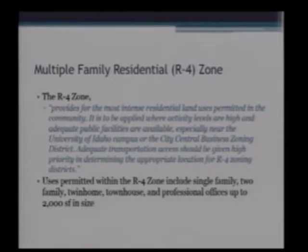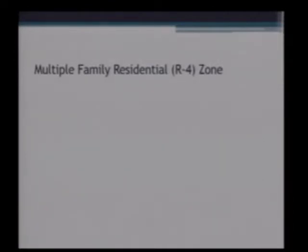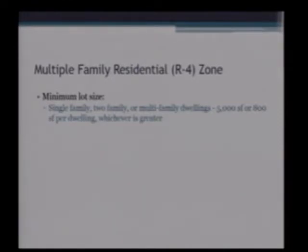And then, as with R3, there's a wide variety of residential uses allowed in the R4 zone. The distinction is that we allow multifamily residential as well as professional offices up to 2,000 square feet in size. And then going through the minimum lot size requirements, so single through multifamily, it's 5,000 square feet or 800 square feet per dwelling, whichever is greater.